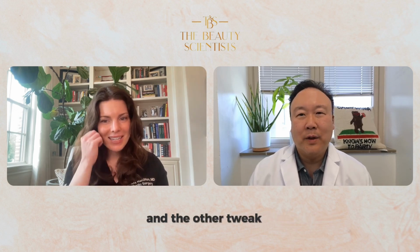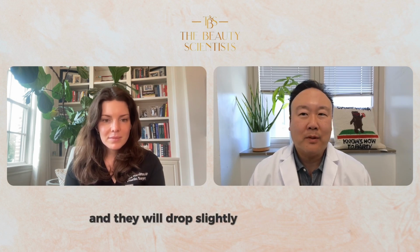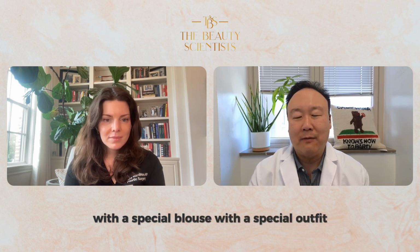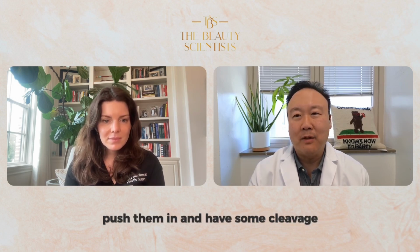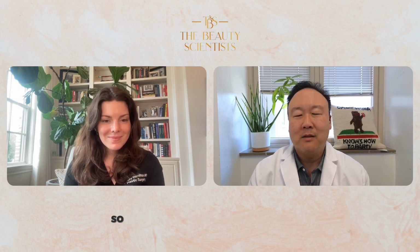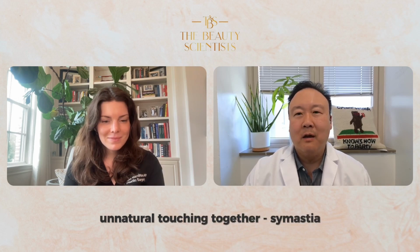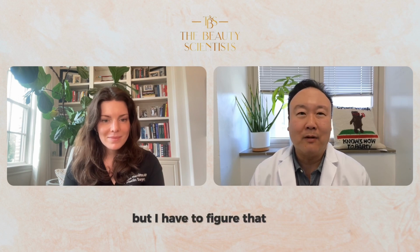Everything you said, and the other tweak is we're talking about natural breasts, in other words, no support. So with an underwire, with side pushing in, that is a nice look, but that's technically not natural. Breasts will separate and they will drop slightly with no support. And even though you and I think that's a natural breast, I think what a lot of patients feel is, hey, with a low-cut dress, with a special blouse, with a special outfit, I would be able to push them up, push them in, and have some cleavage. I don't necessarily want to live my life like this all the time, although some patients do want to live like that all the time. So this is why having a natural look, but being able to have cleavage without having an unnatural look, unnatural touching together, symmastia, all those good things. I think that's what most patients want, but I have to figure that out, and so do you, during the consultation.